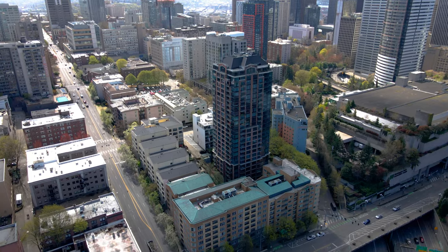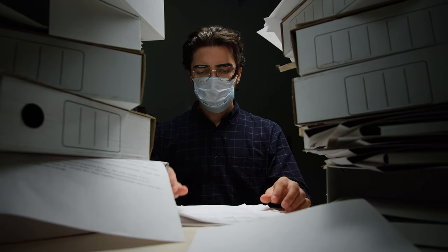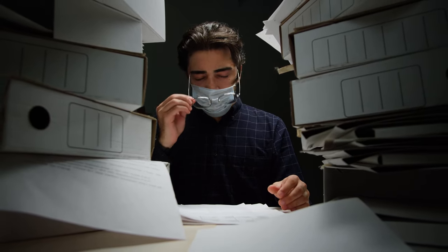I mean, everything that happens in a condo building ultimately impacts you, your ownership, and your investment. This is why you should never purchase a condo without thoroughly reading the resale certificate and all the Homeowners Association or HOA documents available to you.